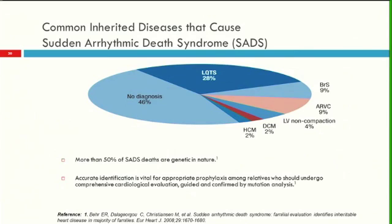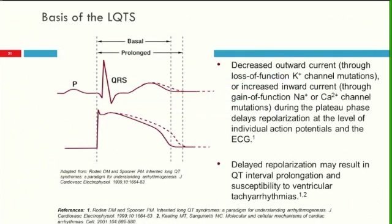So this is a breakdown of the sudden arrhythmia death syndromes. Of the ones where problems have been identified, long QT is the most prominent, accounting for 28%. There can be no diagnosis in up to 46%, and this is one of the limitations of genetic testing at this current point. So this is why QT gets prolonged. It's because repolarization is prolonged, the action potential duration is prolonged.